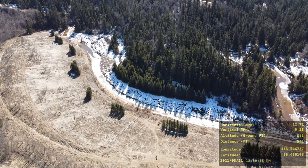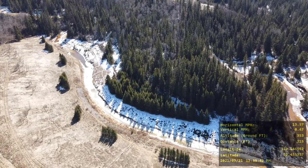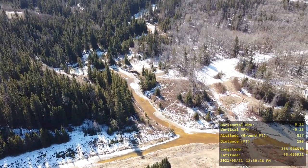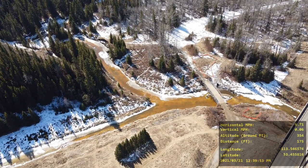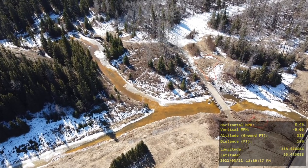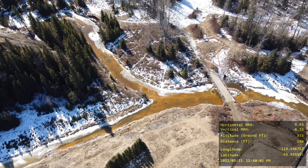So I think this is the point where I realized, yeah, I got a little bit lost. I flew past the 23rd Avenue Bridge. And I wanted to sort of explore the MacTaggart Sanctuary in better detail from above.